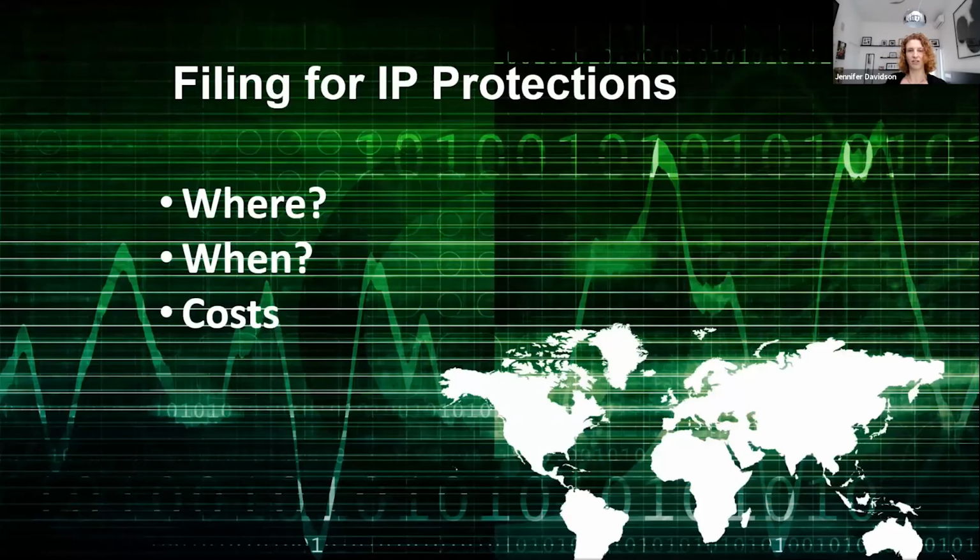So another consideration when you're looking at your IP is filing your IP. Now, we've talked about patents, trademarks, and particularly those two when it comes to where you file. If you're planning on filing your patents and planning on extending to other countries later, you'll want to make sure that you're filing strategically. So what does that mean?